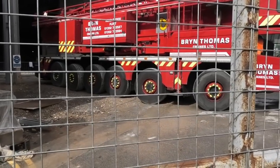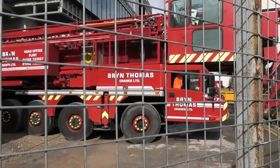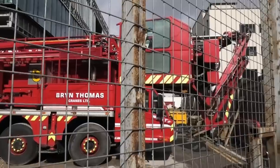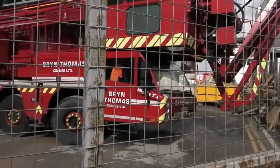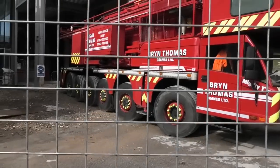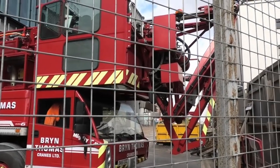On passing by this conference centre and from viewing area 3, I'd just like to show you this. This is that mobile crane, all packed up and ready to go, leaving the site. However, it's only leaving the site until Monday. This vehicle, this crane, returns on Monday.